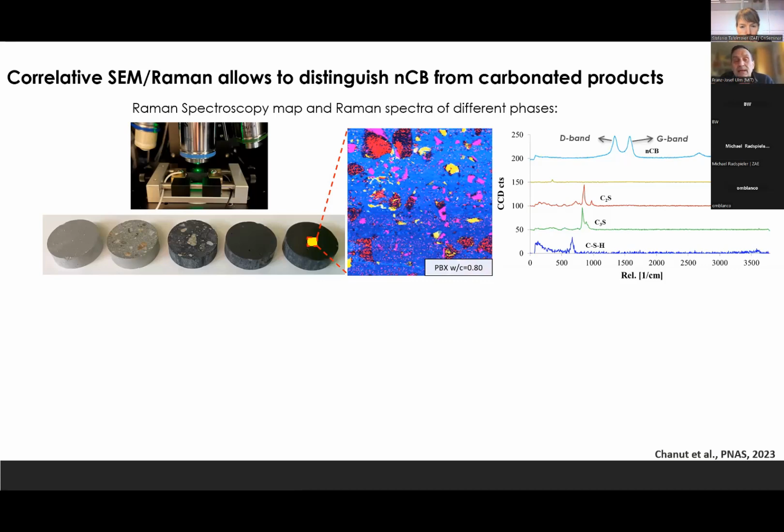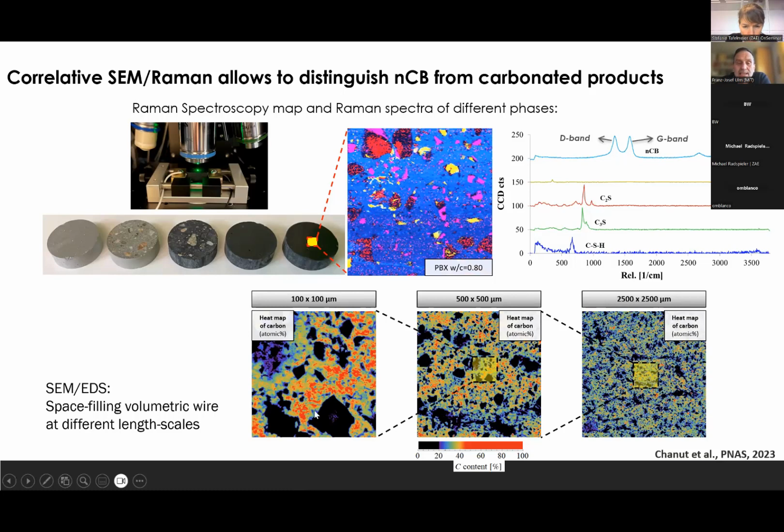Well, we can look closer at this material in order to visualize these carbon black permeating this strength-bearing cement-based matrix by means of Raman spectroscopy. As you may know, Raman spectroscopy is a technique which activates by light vibrations at very small scale, and is an ideal tool in order to separate what is the oxide part of it and what is the carbon part of it. It also allows us to distinguish other carbon sources, like natural carbonation from CO2 of the material, through this technique. And if we do this, actually, what we realize is that this carbon black, this volumetric wire, actually permeates at all different scales the system.